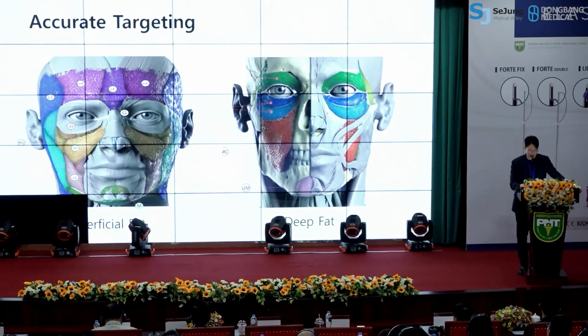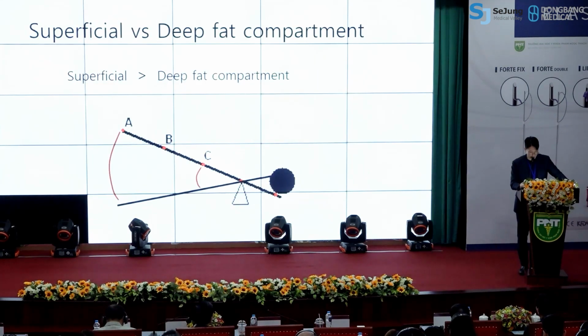Accurate targeting is related to insertion depth. We should insert between the subcutaneous and superficial fat. To hook subcutaneous fat and superficial fat, there is a quickly loosened space. We should target the superficial fat compartment rather than the deep fat compartment. This is the reason why we should insert not too deep and target the superficial fat compartment rather than the deep fat compartment.